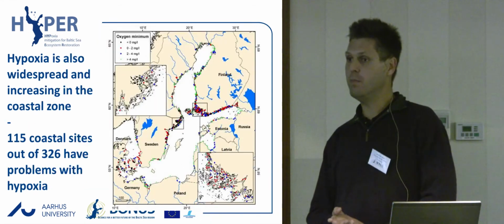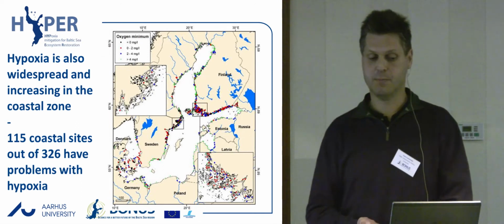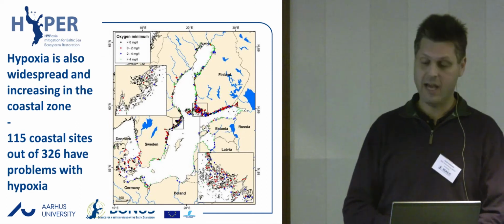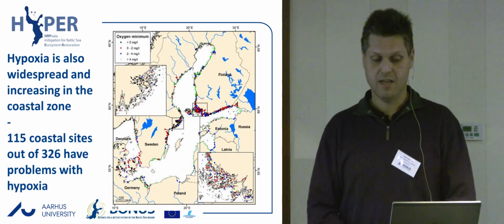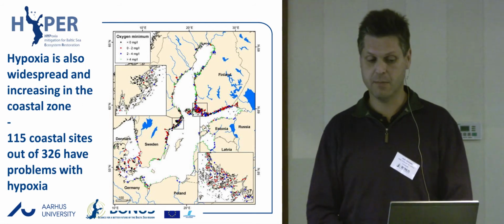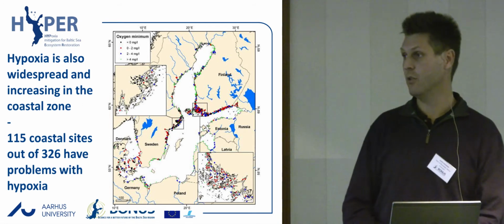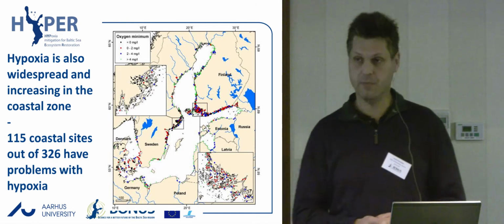But it's not only just the open Baltic Sea that has problems with hypoxia. We also, in Hyper, found that hypoxia is widespread and increasing in the coastal zone. Actually, 1/3 of the sites that we investigated in this study showed to have problems with hypoxia. And this is mainly around Stockholm Archipelago, the Finnish archipelago, and also the western Baltic Sea, in the Danish fjords, and also in some of the German fjords.